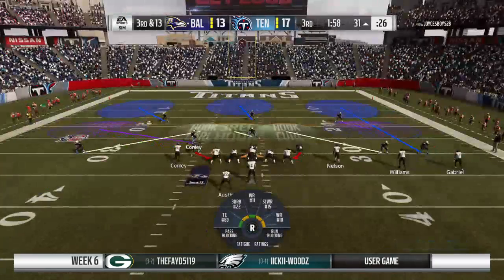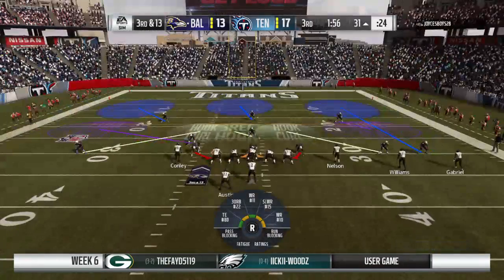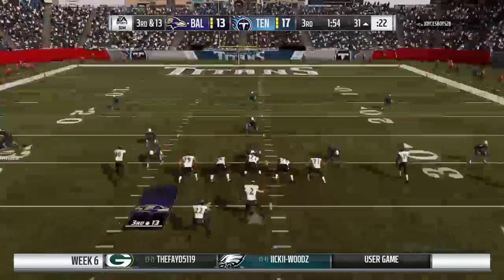The Ravens on third down. They've been very good, 5 for 7 thus far. This is going to be 3rd and 13.